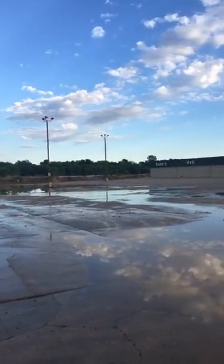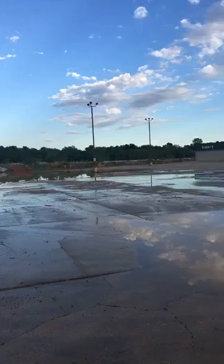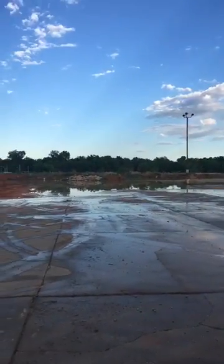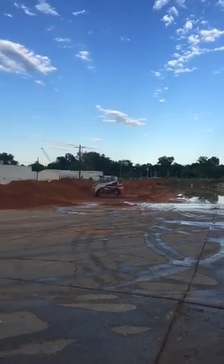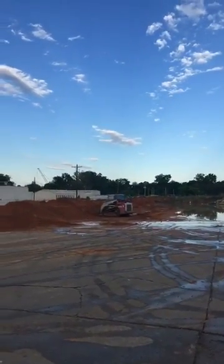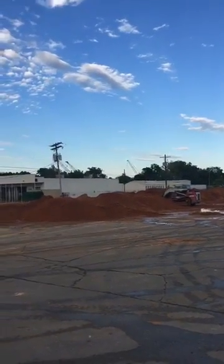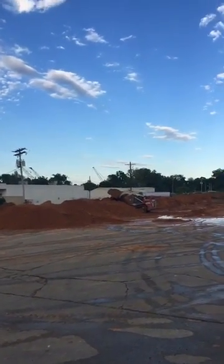If you just joined us, we're at Price Chopper. This is on Highway 62? Is that what it says? It's basically this road that leads directly up to the river where the park is at. It is flooded all the way to 62.